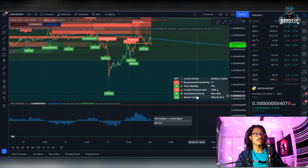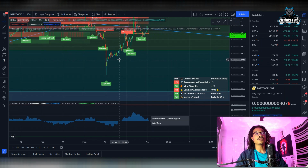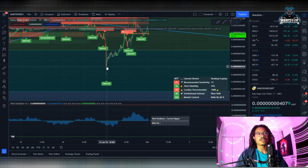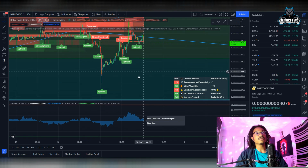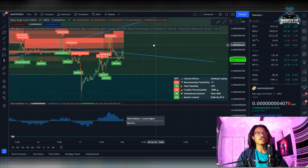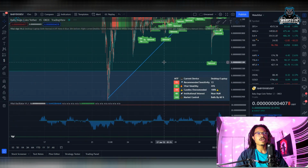So yeah, Baby Doge is being really stubborn right now. I was really hoping it would hit 3-2, but it didn't. Anyways, I was halfway right. We only went down to 3-6, not 3-2. So right now, I'm not predicting that Baby Doge is going to go bearish. And this is why. We hit the 3-6 area, but we couldn't even go all the way down to our 3-2 area of support.